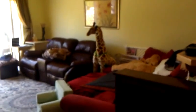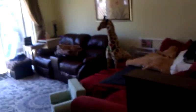Our lovely living room. Love the color. Need some more pictures up, but just really want to get the right stuff.